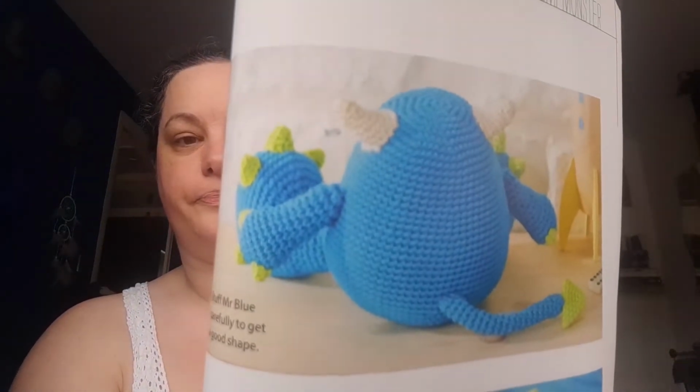Now that was actually a feature in one of the books called Amagaroon New Monsters, which was $13.99 at time of print. And it looks like that, if you want to go and have a nosy. It lets you know how to work double crochet in a spiral. And I can show the back of him, I hope. There's the back of him.